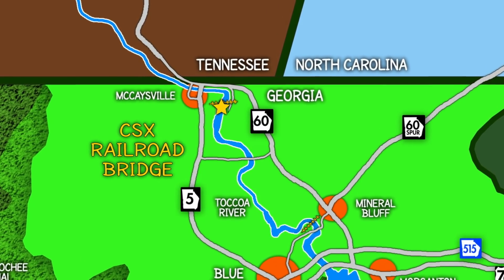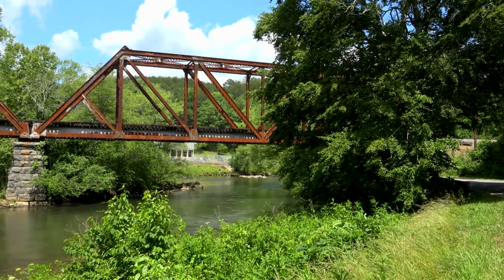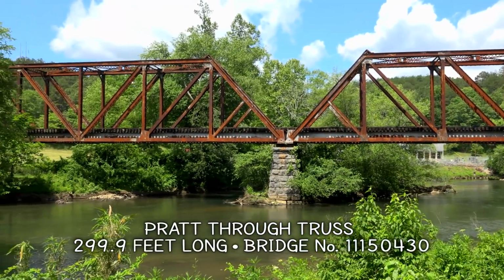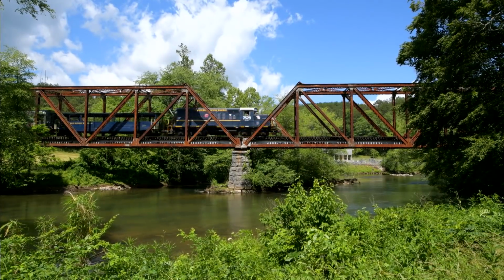The CSX Railroad Bridge just south of McKaysville was built in 1926 for the L&N Railroad and later acquired by CSX in the 1980s. The main span is 299.9 feet long, and the Blue Ridge Scenic Railroad currently uses this bridge today.